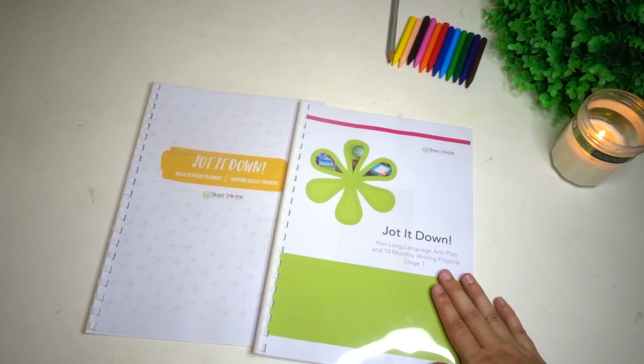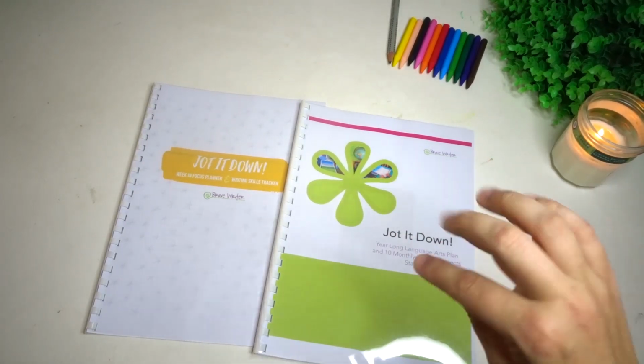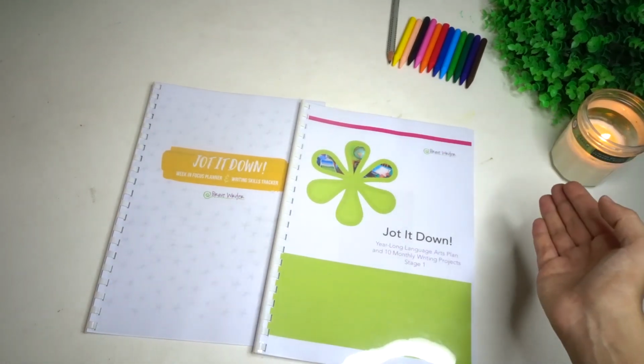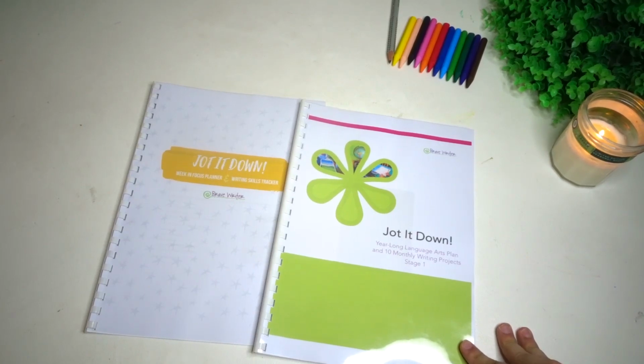So basically with Jot It Down, the kid tells you a story and you are the scribe and you help them develop that story, and then eventually you can either write it or type it into a computer, and then the kid can draw a picture or something to go with it. And it makes for a really great keepsake for years to come, where you can look back at it and see, oh, I wrote this when I was 6 years old or whatever, and it's really special.